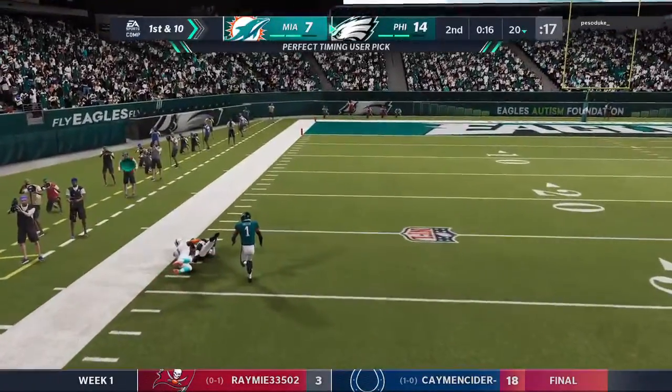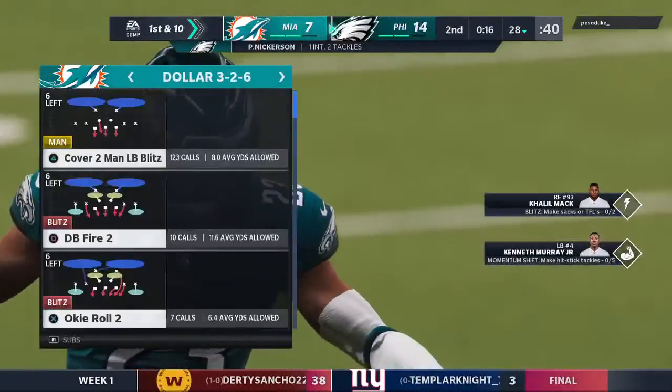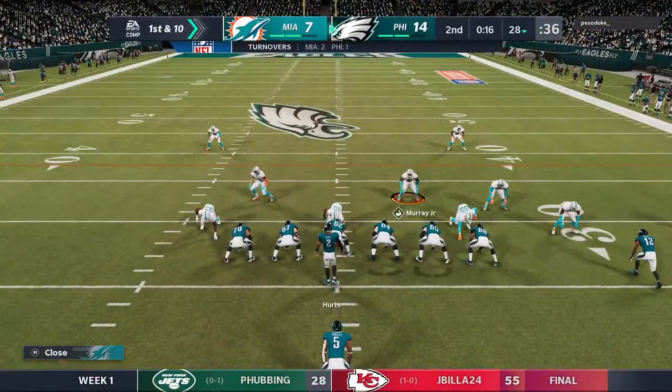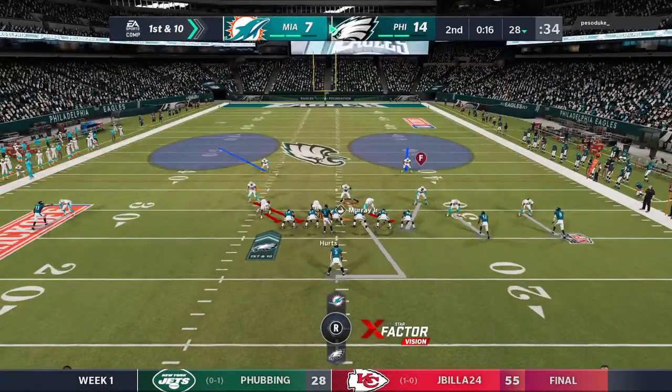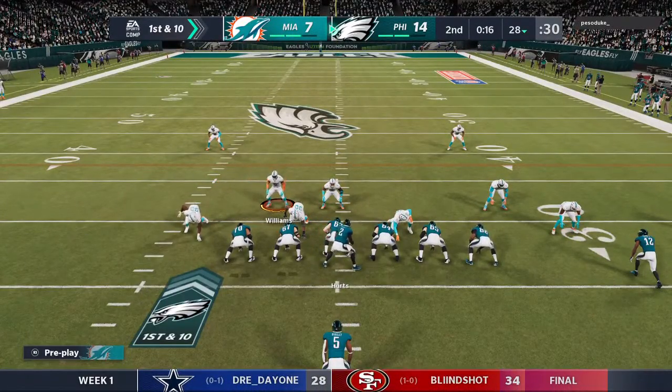And if it does... A battle for it, and it's intercepted. Picked off at the 28. And his guys have got it back at the closing stages of the first half. The clock showing just 16 seconds till the half as they line up 1st and 10.